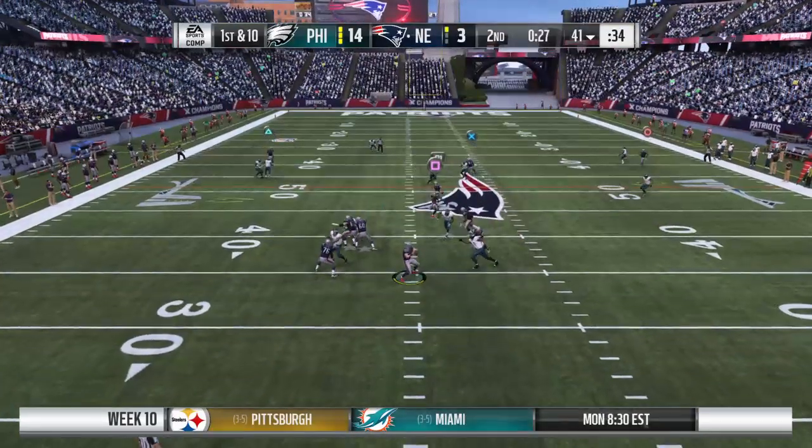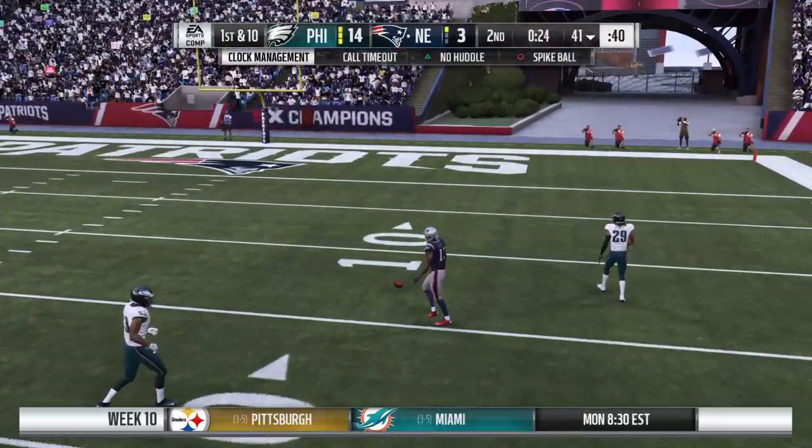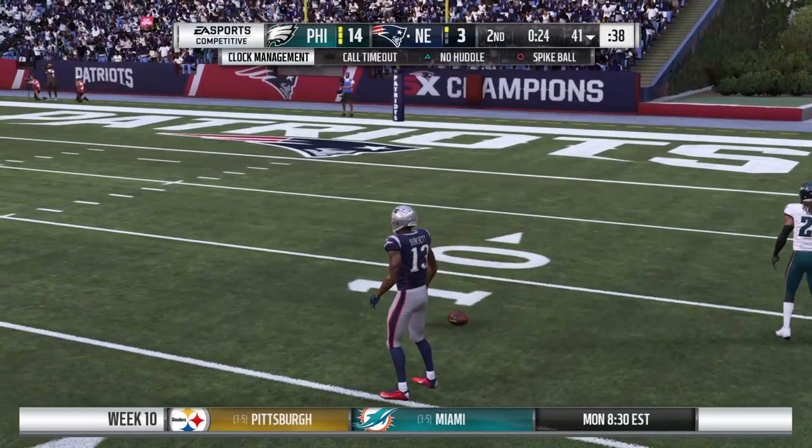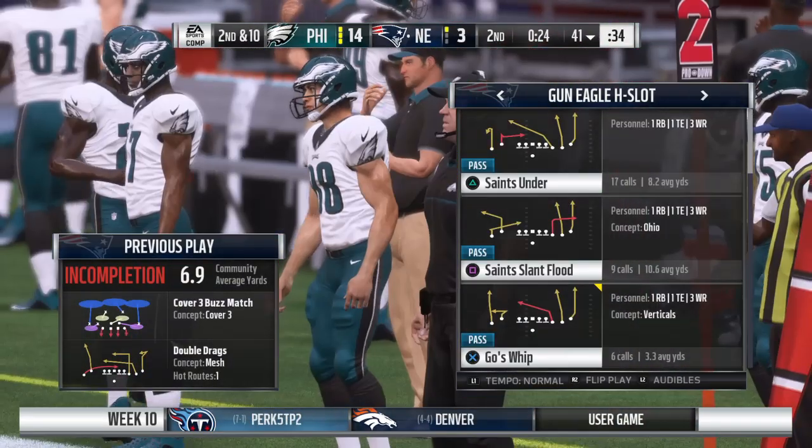Back to throw now on first down. He's going to air it out for Dorsett. And he knocks the ball away, and it falls incomplete. Philip Dorsett, the intended receiver. And now it's 2nd down.